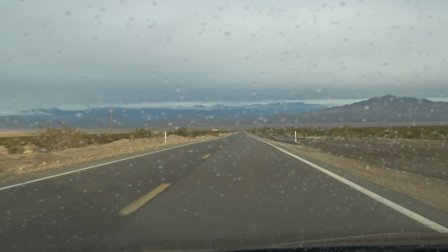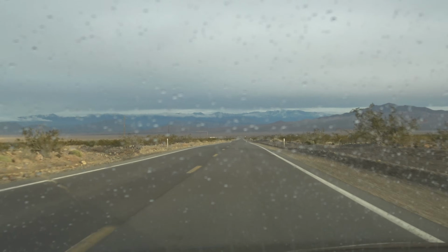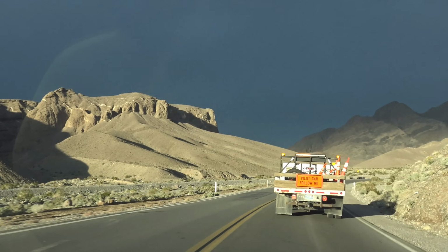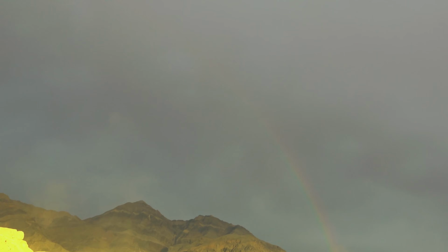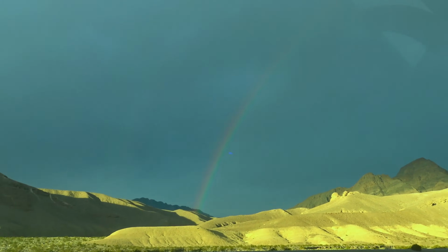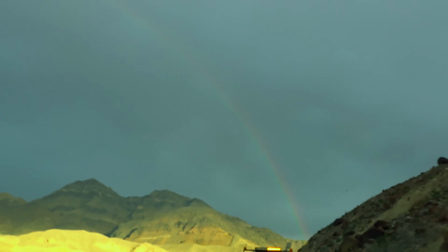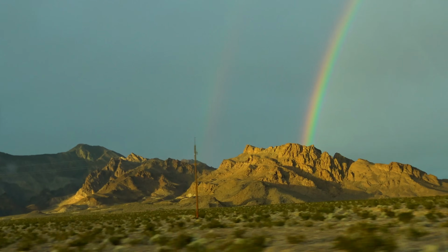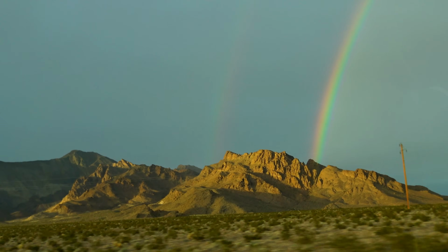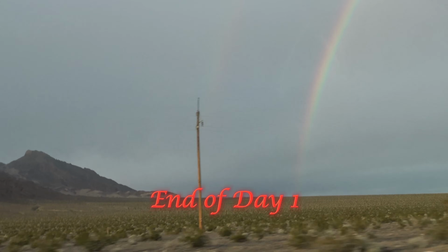On the way out, I encountered a brief rain shower. The rain shower ended as quickly as it began, and I was graced with a beautiful rainbow. Shortly thereafter, the dark clouds and the bright sun created a double rainbow. What an exciting day, visiting a lake in the usually dry Badwater Basin and seeing a double rainbow all in the same day.